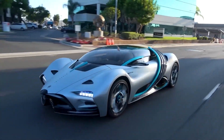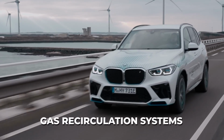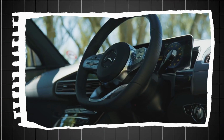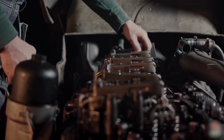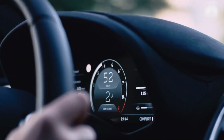Many modern engines also recycle exhaust gases back into the intake through exhaust gas recirculation systems, a process that reduces emissions but isn't ideal for engine health. Over time, this recycled exhaust causes soot buildup and increases wear, leading to higher maintenance costs and reduced engine lifespan.